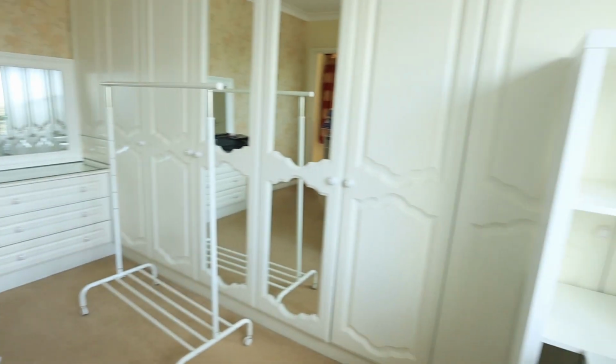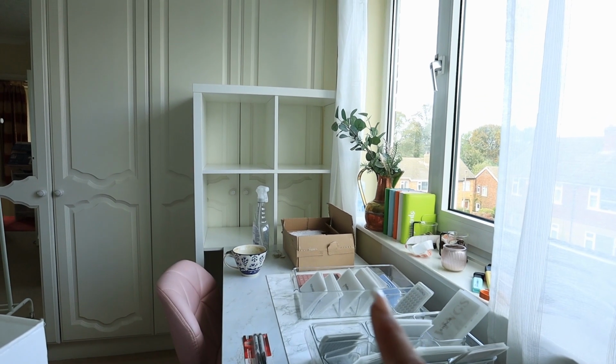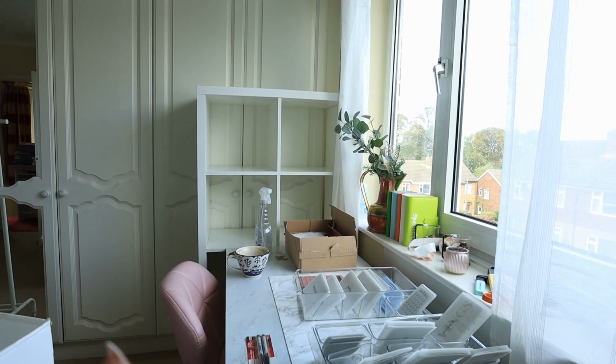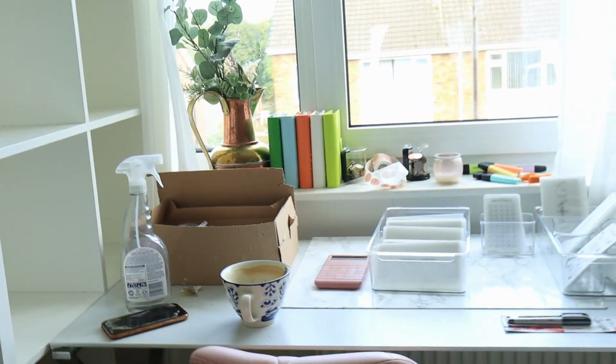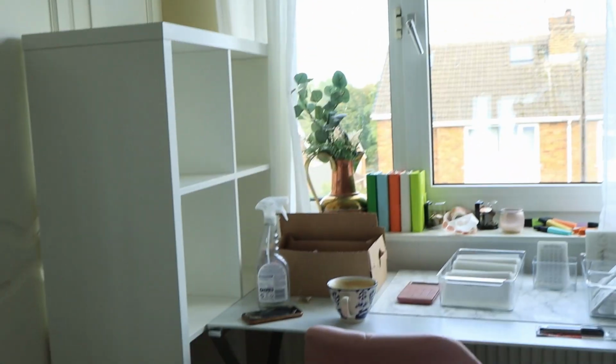But then that's not really office space, because I am kind of conscious about storing this unit too far away from my desk. It does feel, maybe it's the change, it does feel kind of nice.